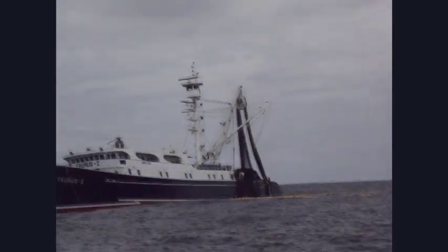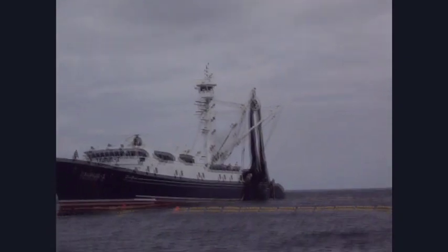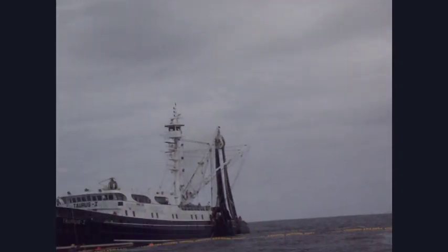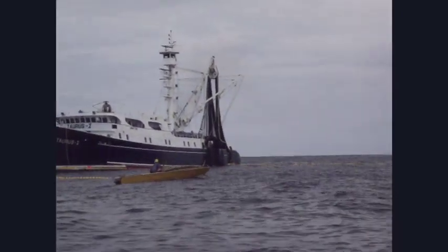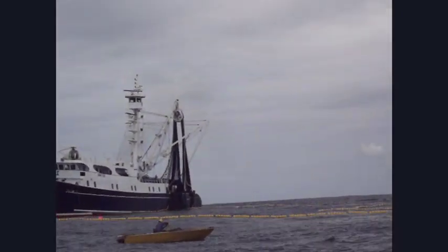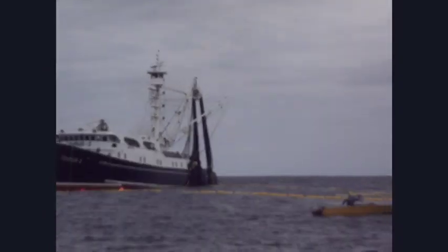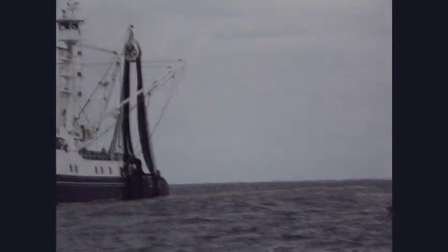They're starting to throw guys in the water now. Because they're the ones that chase after the dolphins to try to get them to go out of the net. Swimming inside now. Their job is to force the dolphins out.